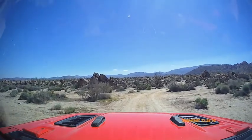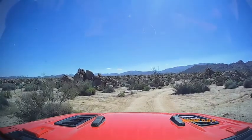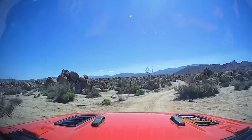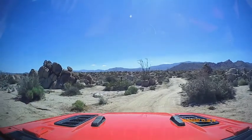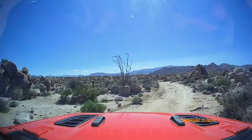As we continue down the trail, it feels like we are driving through a field of boulders. Some are piled on each other in unusual groupings. It makes you wonder what type of force moved them into their current position so far from the mountains in the distance where they most likely came from.